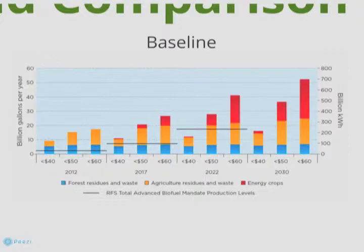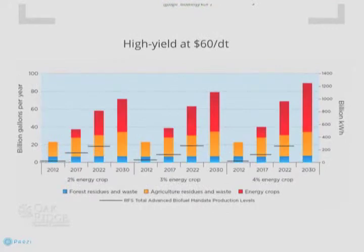The more you pay, the more you get. I don't know if Phil necessarily wants to pay $60. Probably not. Oh, by the way, these are farm gate prices. I should have emphasized that. So these are dollars per dry ton at the farm gate. So that does not even have haul cost on it. So the feedstock's there to meet our targets, and in the high yield scenario, it's definitely there if the economics can work it out.